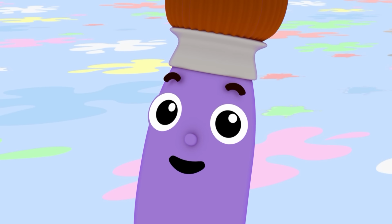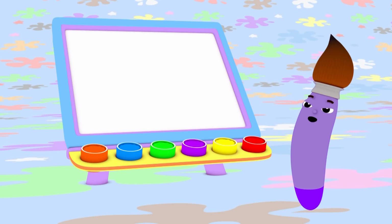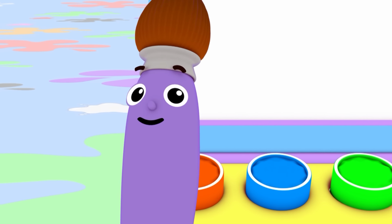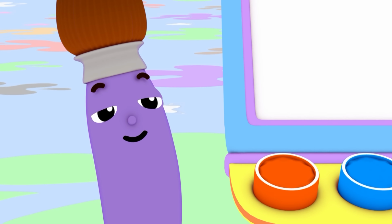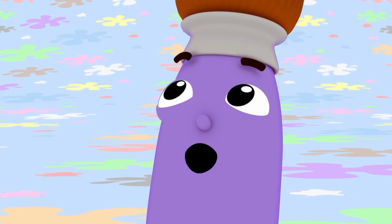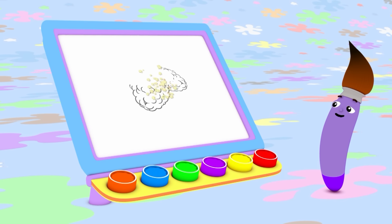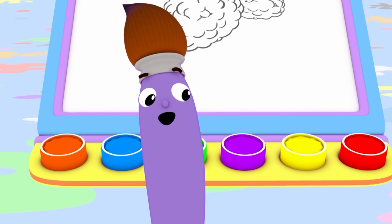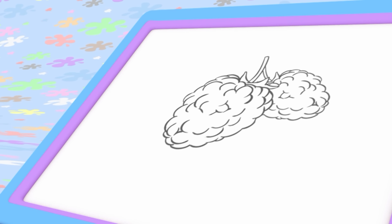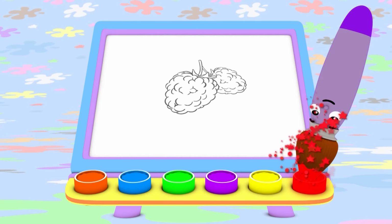A favorite? I don't have just one favorite color. I love them all. I choose colors by what I feel like painting that day. What do you want to paint today? Today, I feel like painting raspberries! What color should I use to paint raspberries? Red! Red!